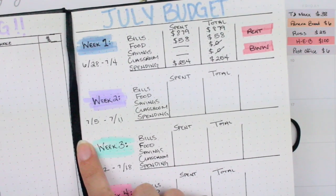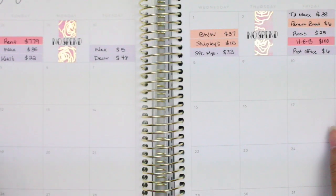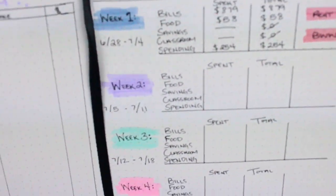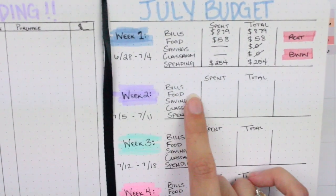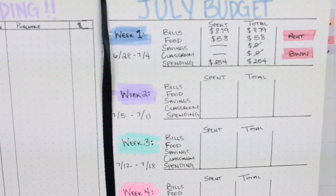So week 2 is going to be the 5th through the 11th. I do it basically Sunday through Saturday, just because it's easier to go straight across the planner. And I track bills, food, savings, classroom, and my spending. Bills and food, that's pretty obvious. Food will be just going out. I do count groceries as a bill.